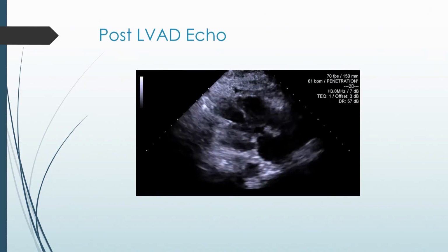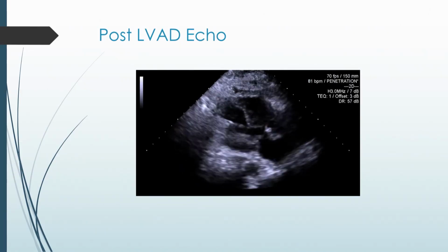And here's the last clip that I wanted to play. This is the post-LVAD echo that we had prior to discharge on this patient.